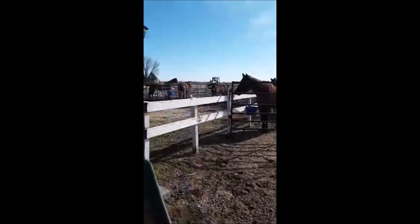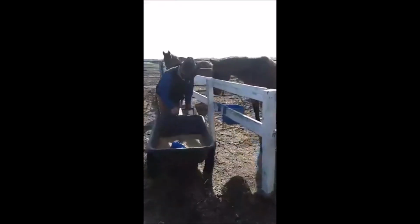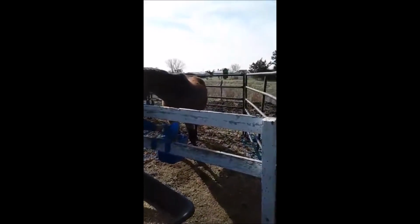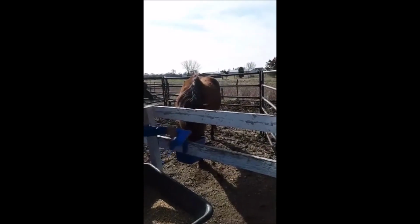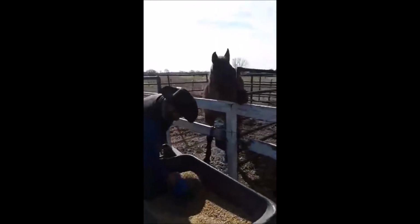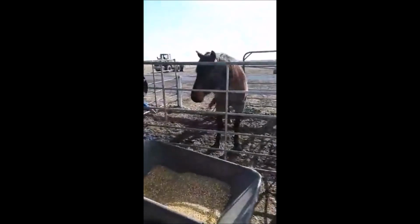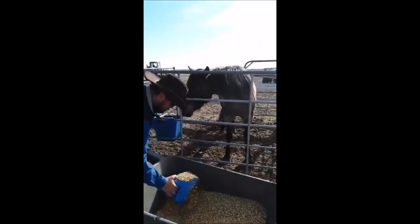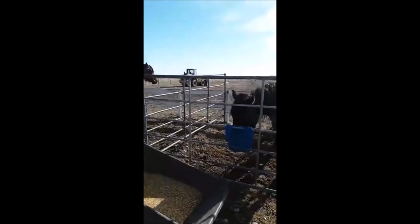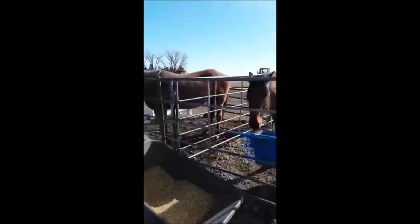Look at all the ponies waiting so patiently. That's Willie, right? That is Willie. And here is Caitlin again. Lakota. Kimber. Reba. And Rosa.